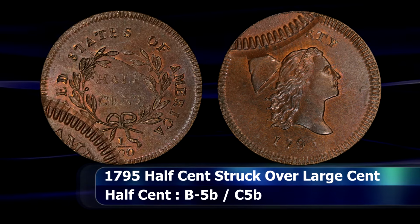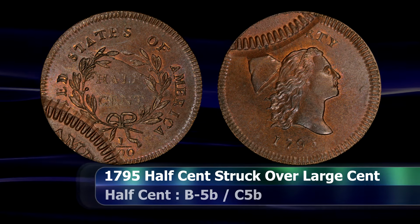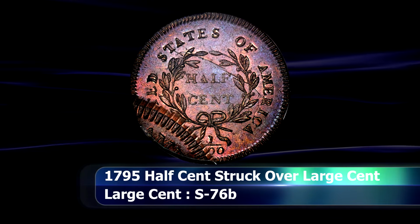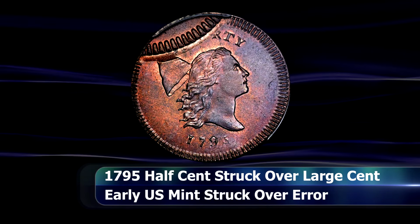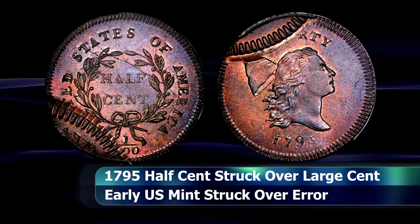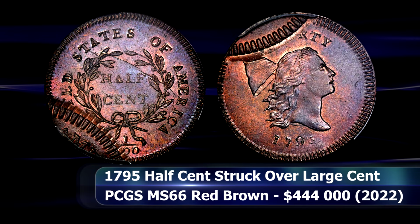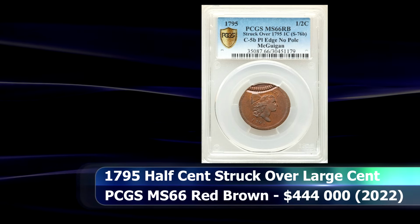So this coin started out as a 1795 large cent, but that coin was struck wildly off-center and was deemed not suitable for circulation. That is the impression that you can now see towards the 11 o'clock position on the obverse of the coin. That off-center penny was then cut down to a half-cent size and restruck as a 1795 Flowing Hair half cent. However, and this is the crucial thing, even though the diameter of the planchet was then reduced to a half-cent size, the thickness was not, leaving the original deeper impression of the large cent still intact. This coin was graded by PCGS as MS66 Red Brown and sold at auction in 2022 for $444,000.